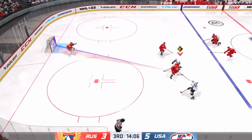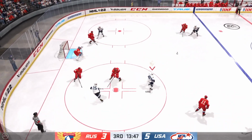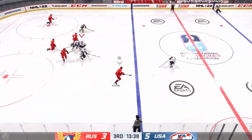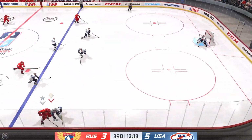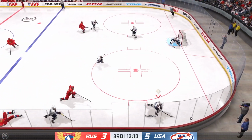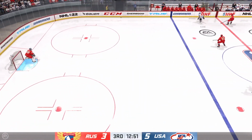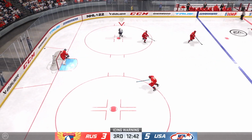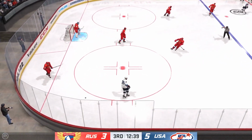Moving into the attacking zone. Team USA's got the puck against the half wall. Moves it quickly over to Malkin. From the right side, they gain the zone. Angles it over to Carlson, and sends it just out of reach. Icing is the call. We'll get a face-off at the other end.